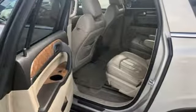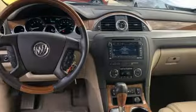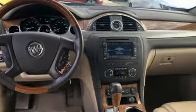Motor Trend writes, "Thanks to the Enclave, Buick has re-justified its existence." In a Buick, you get innovative technology and sophisticated design for the real world. Hurry in today for a test drive.